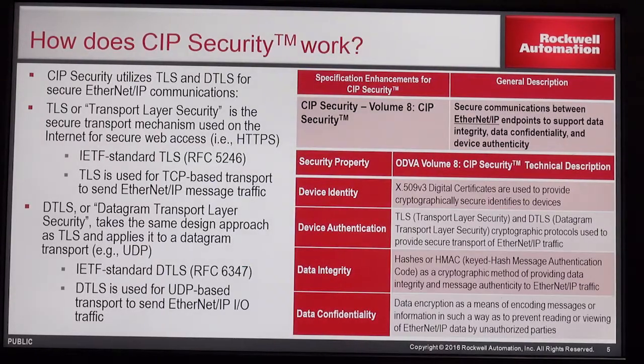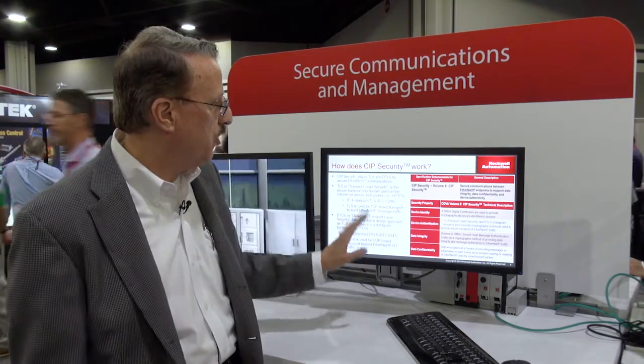So how is that going to work? So the plan now is to actually utilize some open standard technology that comes from the internet. So when you open up your browser and you connect to your bank website, you end up with a lock on the browser window. And if you look at that lock, what happens is that that's using what's called transport layer security. So what we're going to do is we're going to adapt the same technology that secures the internet to allow you to secure Ethernet IP.